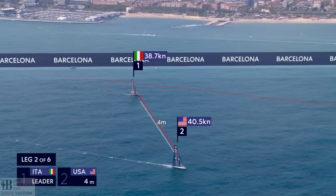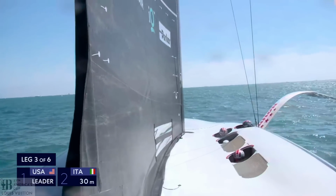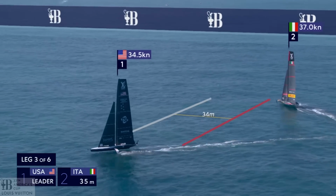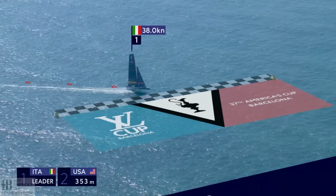The second lap was much the same, with 7 seconds between them at the second windward gate. But it was after this that the Italians started to stretch out. And once they'd broken the link with the Americans, they were off. And after 3 laps, Luna Rossa took their 6th straight win. With the punchiest conditions we've seen so far, this is a team that's demonstrating how good it is across a wide range of conditions.